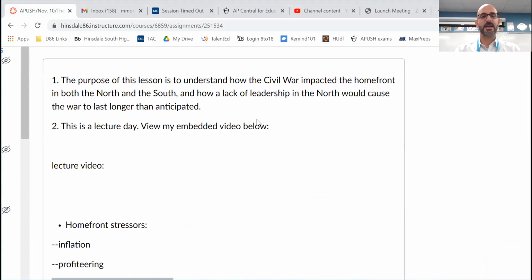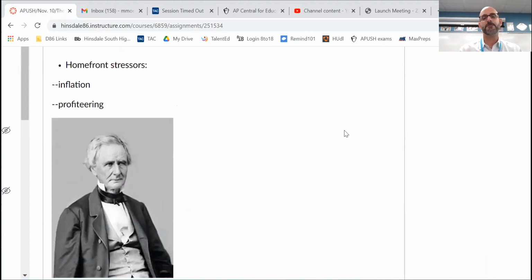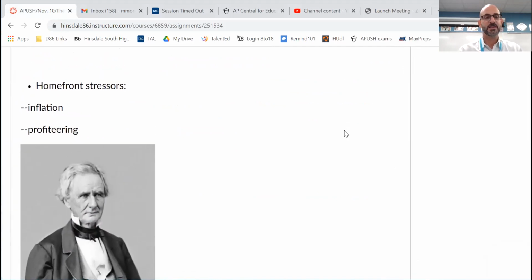So once again, the lesson is to understand how the Civil War impacted the home fronts in both the North and the South, and how a lack of leadership in the North would cause the war to last longer than anticipated. Okay, so let's start off with the kind of obvious home front stressors here.